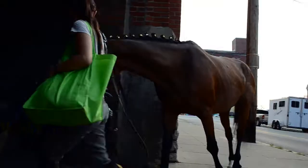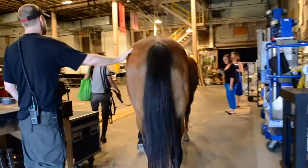AIDA has a long tradition of involving animals in the production. This year we're so excited to have three animals. We're going to have a hawk named Vegas.